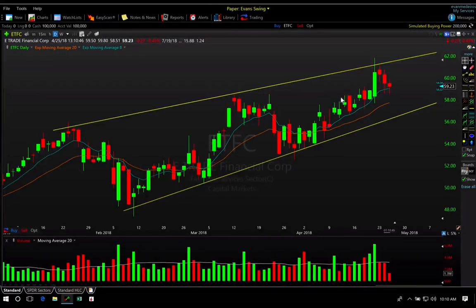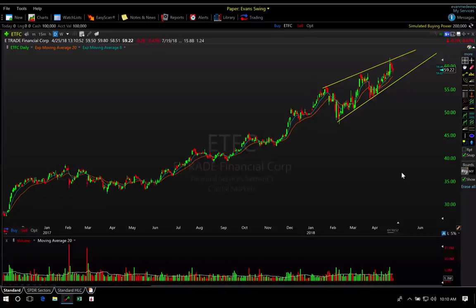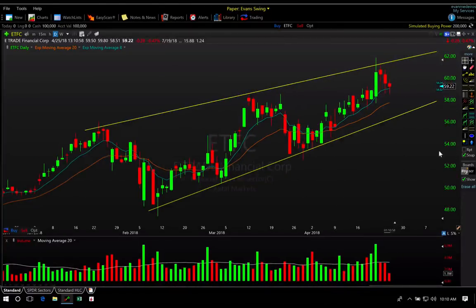This could really start to run higher here, and even if it's contained for you tactical traders, I think you can get some quick swings out of it, or potentially look for some more parabolic breakout of this upper trend here. So good volume, nice strong trend, and fundamentals intact there for E-Trade, and it has reported earnings, so you do have that out of the way.